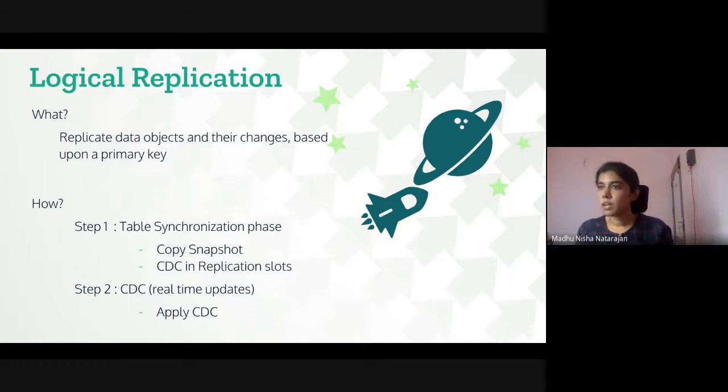Okay, so what is logical replication? As the name implies, it's a strategy to replicate the data objects and all the ongoing changes based on a replication key, which is a primary key. If I say data object, it also includes the large objects.